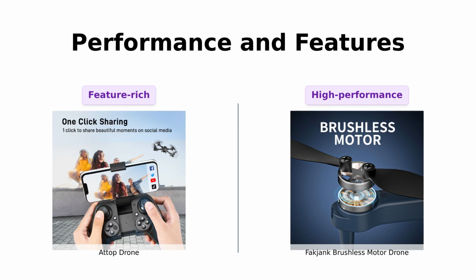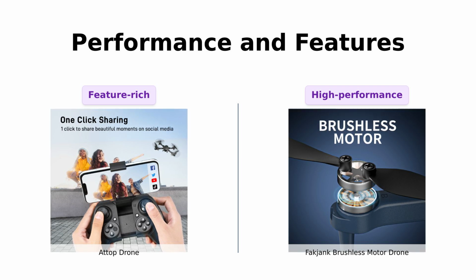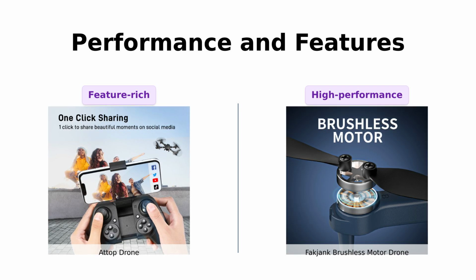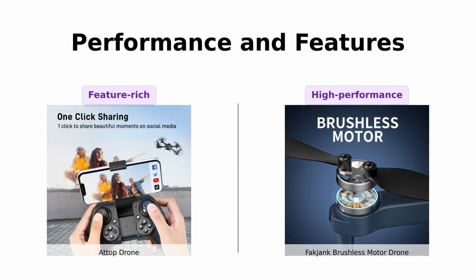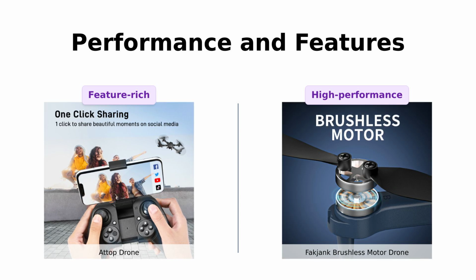Fokjank, though, goes all out with its brushless motors, level 4 wind resistance, and a max speed of 40 kilometers per hour. It's ready to fight the elements like a true warrior. And let's not forget the 5 GHz FPV transmission for those who want to see the world without leaving their couch. Reviewers praise Fokjank for its advanced features and performance, making it a top choice for those seeking high-end capabilities.